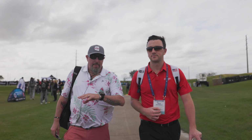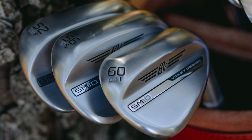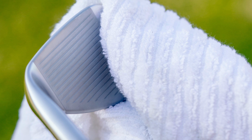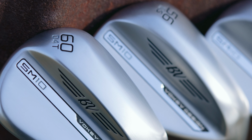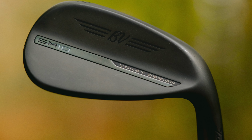Bob is a master at his trade, and he's always looking to find ways to make wedge play easier and more consistent. So the changes that he's making: we've got 2 different kinds of grooves for the different lofts, new grind options, and from an aesthetic perspective, a new finish too. Oh, puppy. Like a puppy. So the new finish is going to be a good one.